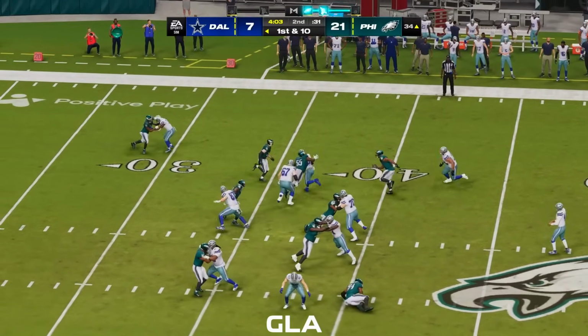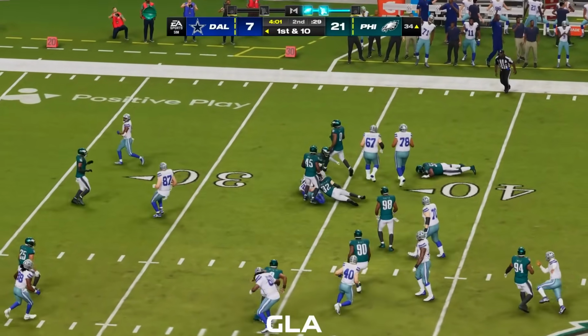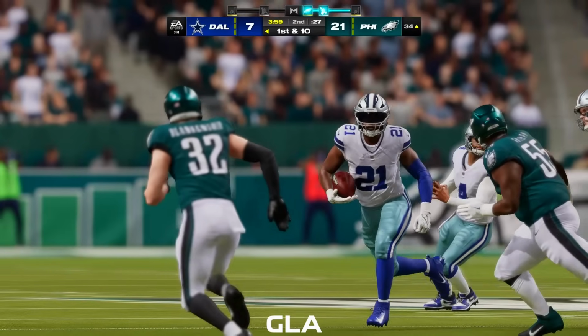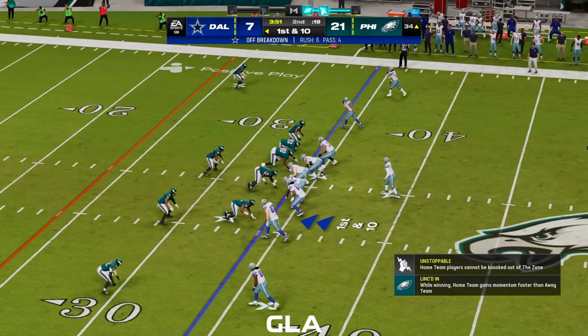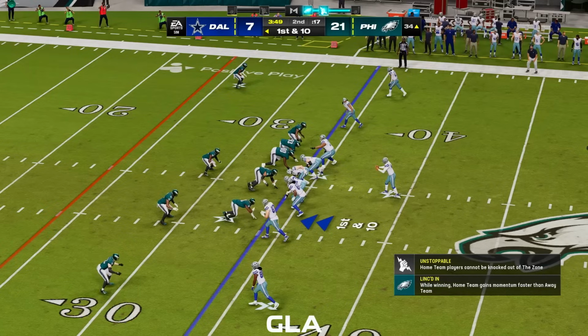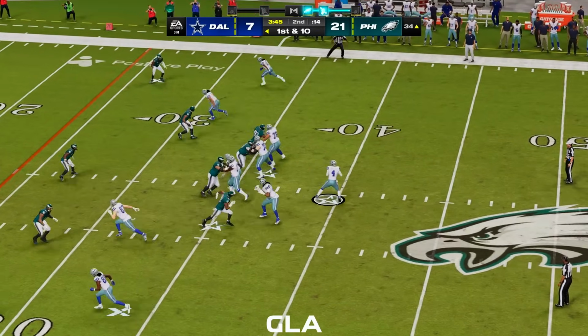But we always talk about good down and distance, allowing offenses to expand their playbook. Well, 2nd and 2, that means your playbook's wide open. You can run just about anything. But a lot of times the play caller just looks down at his sheet, sees the short yardage runs, and goes to one of those.